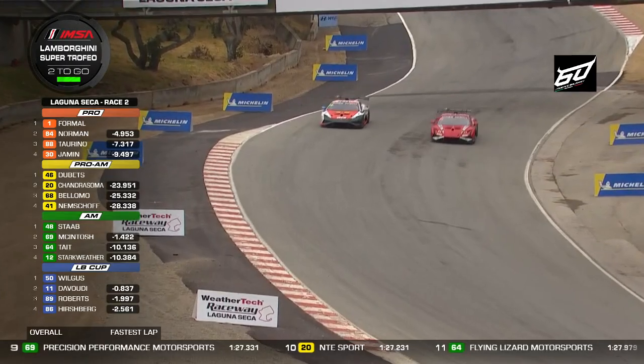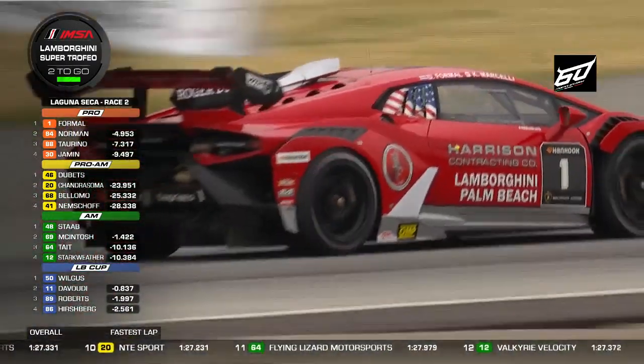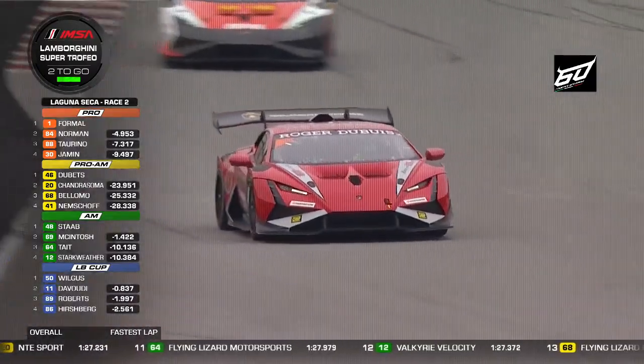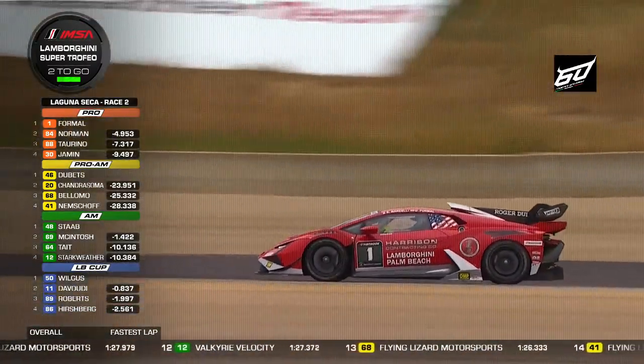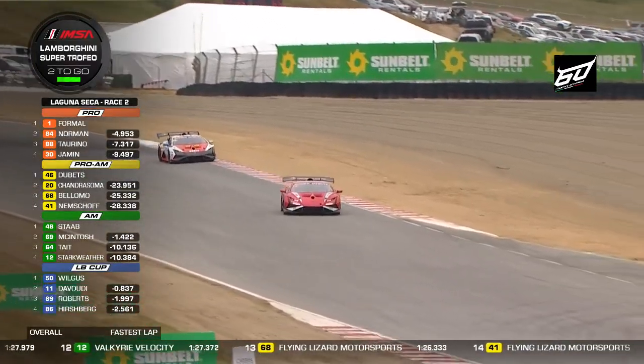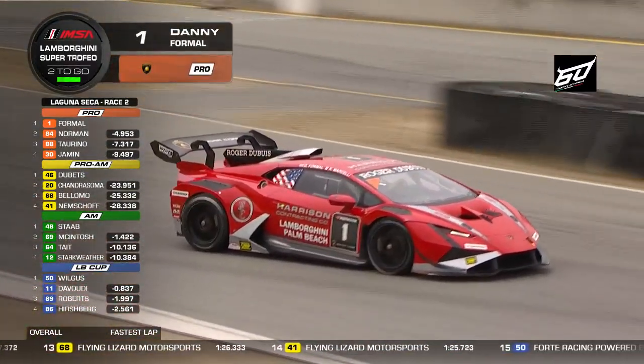Danny Formal cautious as he works his way through. He's got almost a 5-second lead over Ryan Norman aboard his number 1, that Wayne Taylor Racing with Andretti Autosport Lamborghini Huracan Super Trofeo Evo 2, out of Lamborghini Palm Beach.